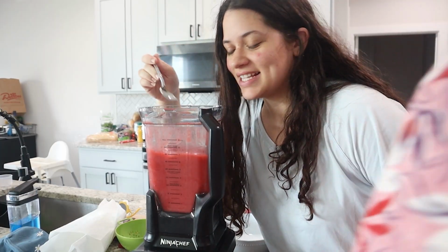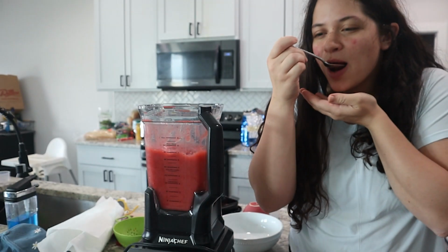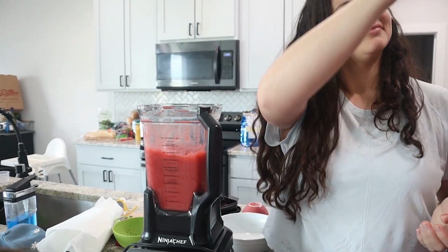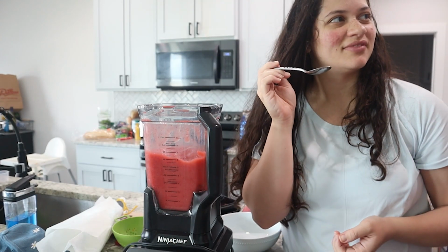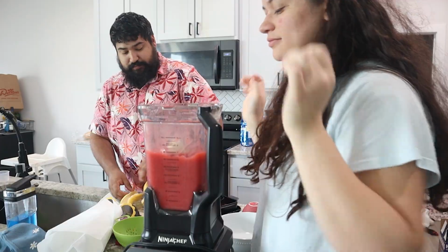I wanted to be the first to take a taste test. It literally just tastes like strawberry, not even strawberry ice cream. Like it literally just tastes like I'm eating a strawberry. Need sugar. What I saw other people use is banana. Does banana have sugar?